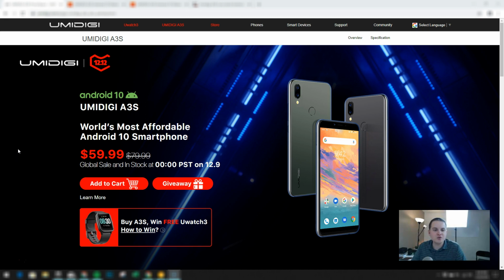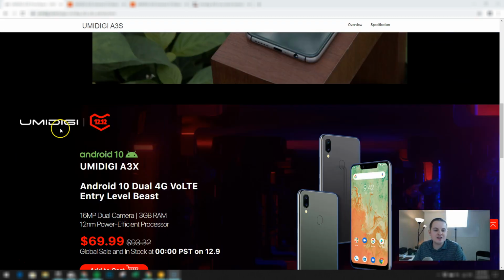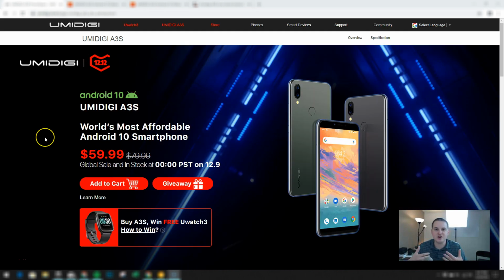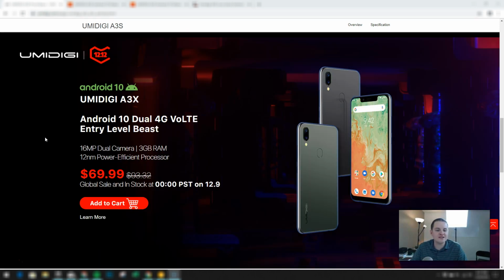Another awesome thing is that the Umidigi A3S and Umidigi A3X are both going on sale on December 9th. The normal retail price for the Umidigi A3S is $79.99, but with this sale you can buy it for $59.99 over on AliExpress, and the Umidigi A3X has a retail price of $93.32, but as part of this sale, you can buy it for $69.99.